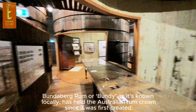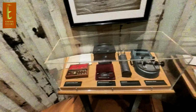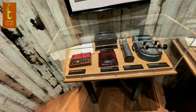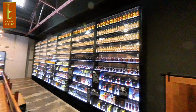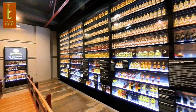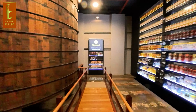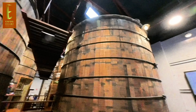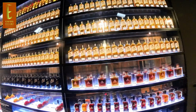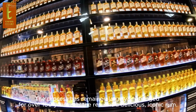Bundaberg rum, or Bundy as it's known locally, has held the Australian rum crown since it was first created. The process has remained largely unchanged for over 100 years, and the result is a delicious, iconic rum.